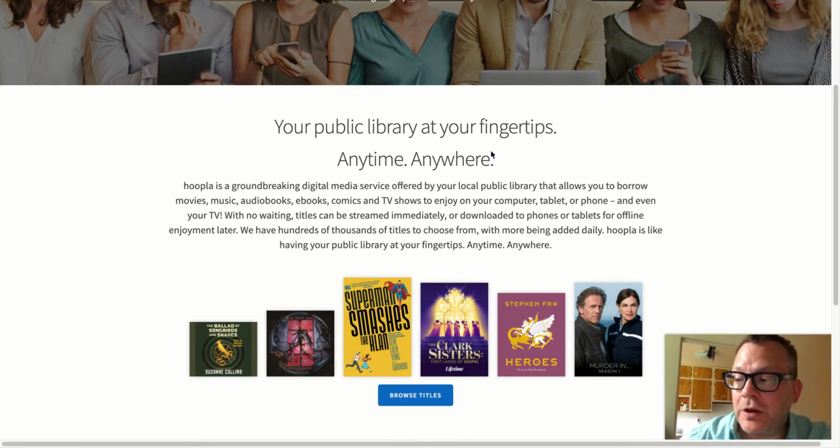It's there for a total of 3 days, I believe. Yeah, 3 days for the movies. Songs or albums are available 7 days, and e-audiobooks you have for 21 days. Same with ebooks. Anything you have borrowed will be automatically removed from your account once the time is up, so you don't have to worry about returning.